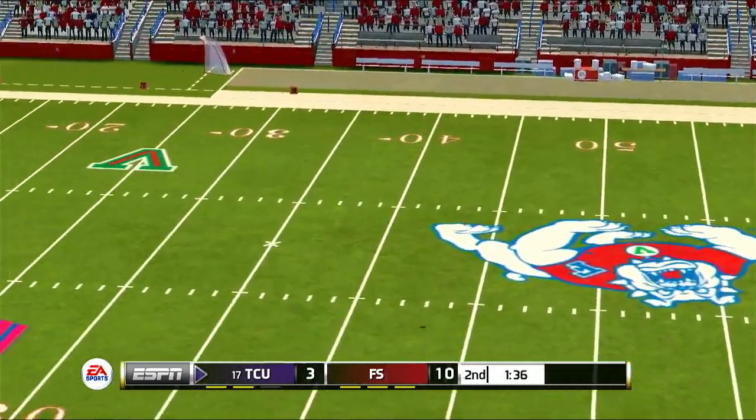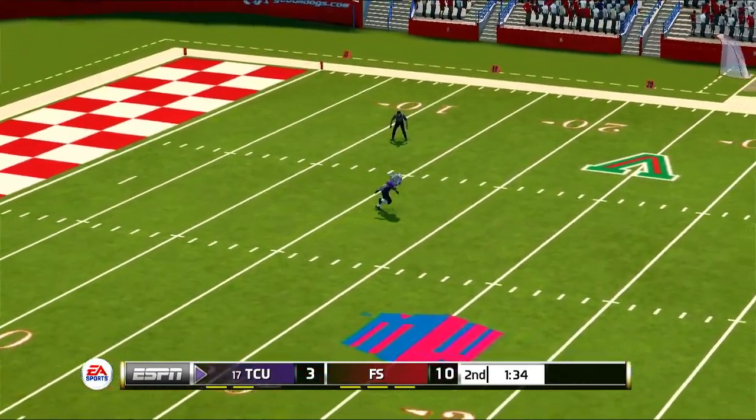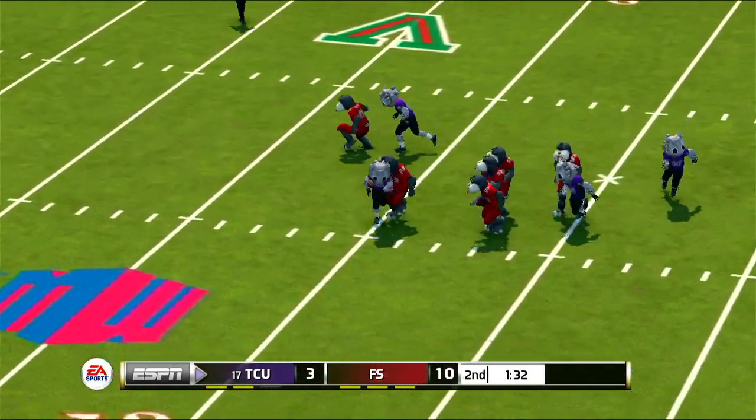Oh, excellent punt. He fields it at the 17. Gets out to about the 31.